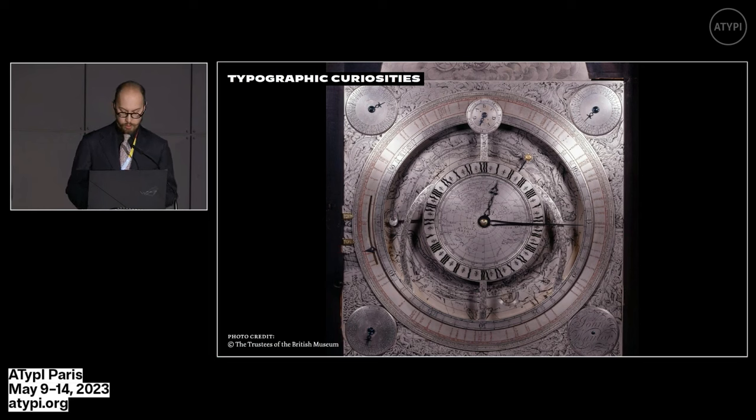I would like to conclude this presentation with a few examples of typographic outliers and curiosities, beginning with an astronomical clock made by John Naylor between 1720 and 1725. It retains the typical layout of other clocks of the era, but features fantastically wavy hour numerals. This clock can be found in the collection of the British Museum.